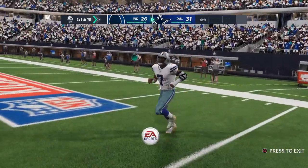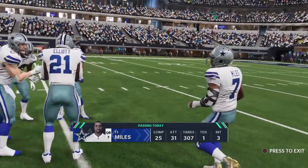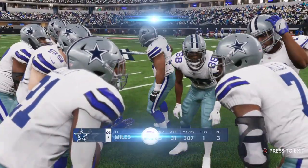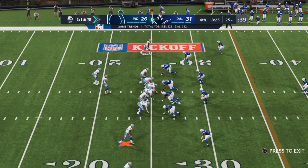The Dallas offense back out onto the field. They've been rolling the last couple of drives, each ending in touchdowns. So this game is flipped. They were down. Now they're up with the football. We'll see how they handle it.